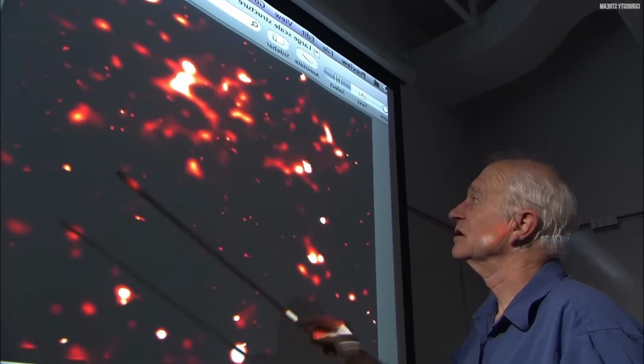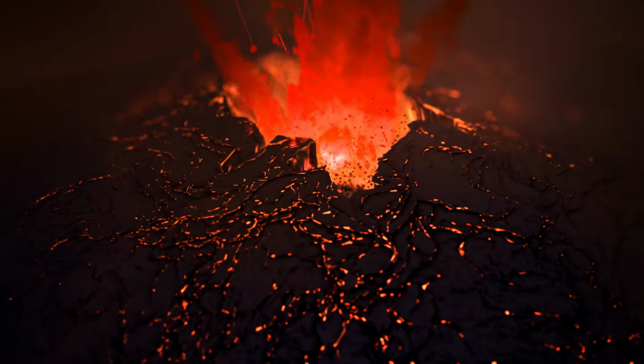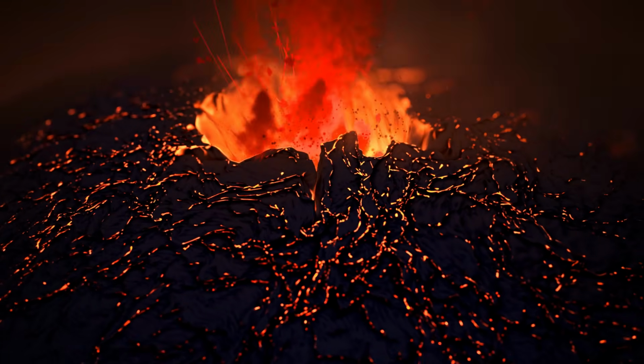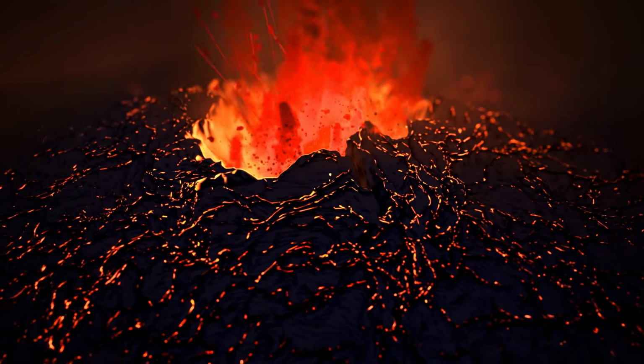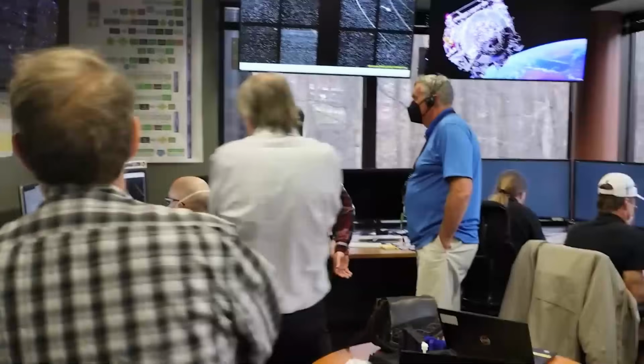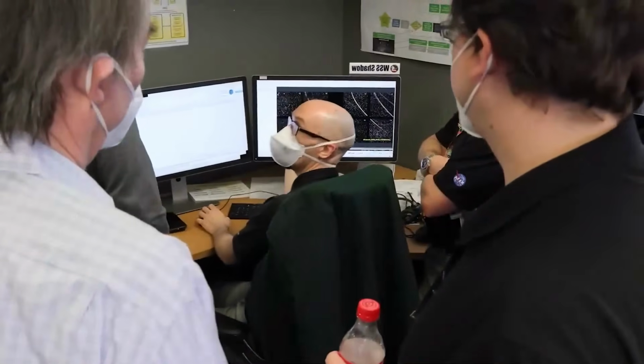Despite these harsh conditions, recent studies have uncovered some surprising features on Mercury's surface. In 2012, data from Messenger revealed evidence of volcanic activity, including pyroclastic deposits from explosive volcanism. This discovery challenged the long-held belief that Mercury was geologically inactive.